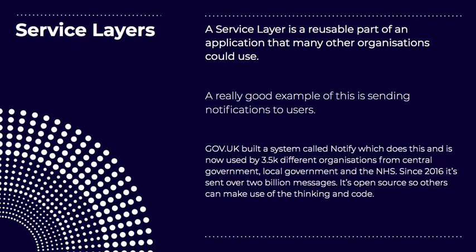First off are service layers. We want to build pieces of functionality that many charities can plug into their existing products and have it do the same thing reliably and reproducibly and at lower cost. So for example, many charities are looking to send notifications to users. There's a good example of this sort of thing in the world already that we can begin to reuse.